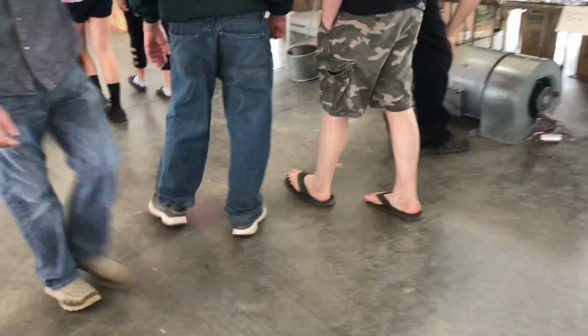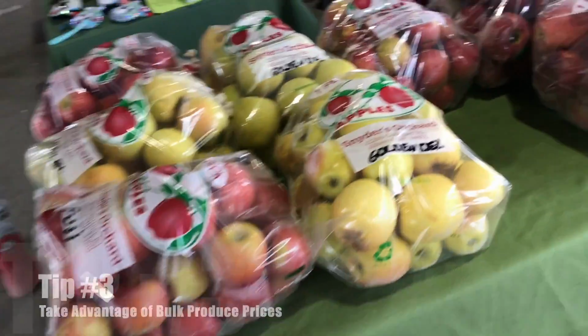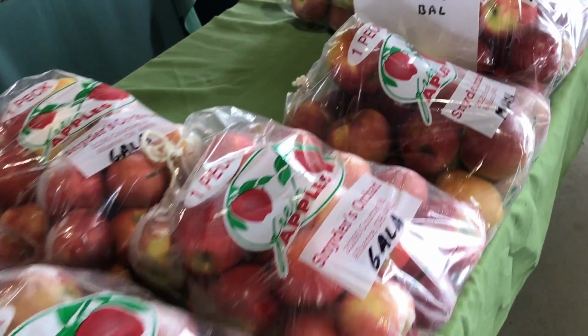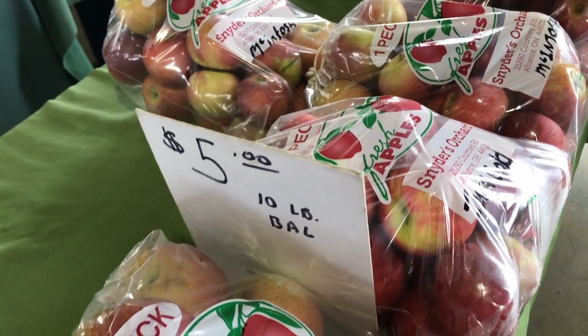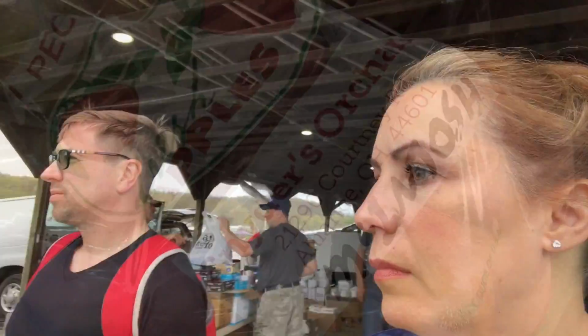There's always a lot of handmade stuff here too. Take advantage of the bulk apples, the bulk fruit, because look at this, 10-pound bag. And they're local. Yay, we love supporting local.